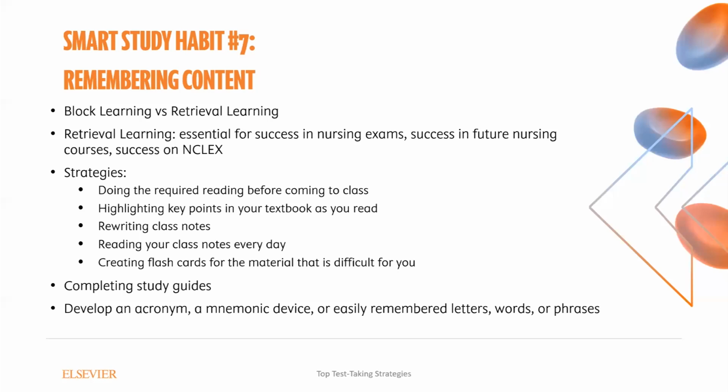But that's the kind of thing that you can develop for yourself to help you remember these difficult things. And many times your instructor will identify ways to remember difficult information. And if they do, take note of these. But again, you can develop these on your own and with your classmates.